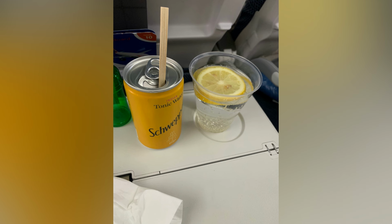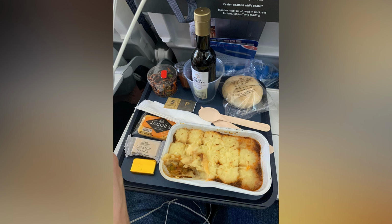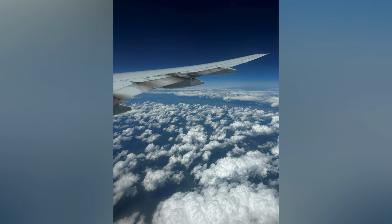In economy, you also get a drink service and you can place your order for lunch. The options today were a cottage pie or vegetable curry. Both, I was told, were really nice. And you also get cheese and crackers, a bread roll, and you can have alcohol as much as you want.